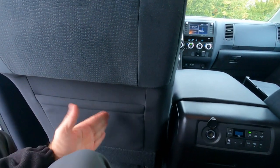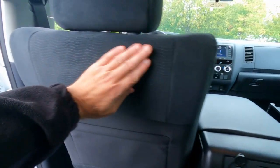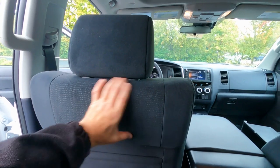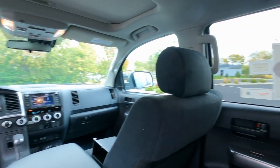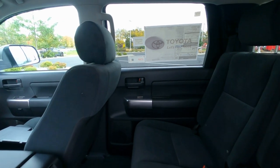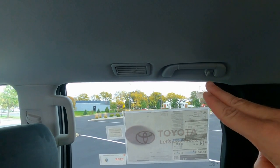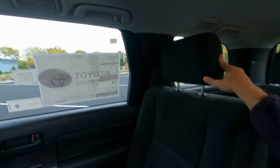Pockets on the backs of both seats. Lots of room, knee room back here in the back seats. And again, these are a cloth, almost like a velour cloth, kind of a little on the old school feel, but definitely comfortable. No heated seats on the inside of the TRD Sport. We've got vents up here for heating and air conditioner, passenger assist grip, laundry hooks up there as well.